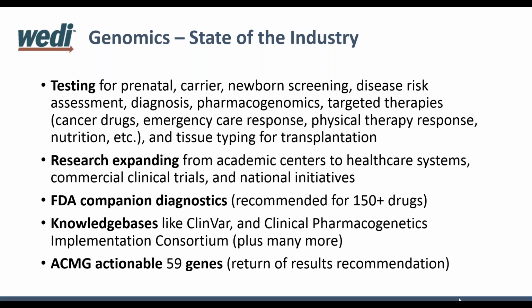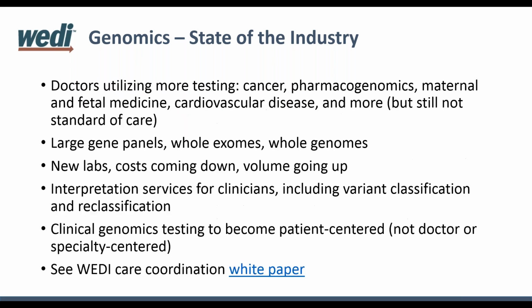And also, if patients have had tests done that have one or more of those 59 genes, you should return all the results that come from that test back to the patient. What's also going on in the industry is that doctors are utilizing more testing, and certainly we think of cancer, pharmacogenomics, maternal fetal medicine, et cetera, as the areas where this happens a lot.